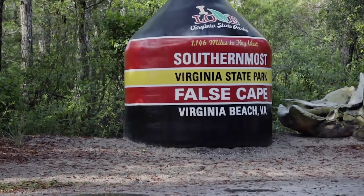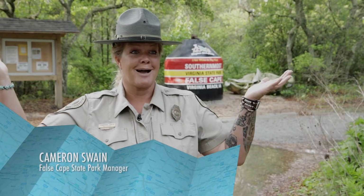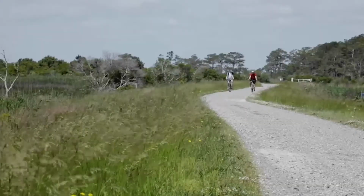False Cape is a unique park. From the Atlantic Ocean to the beach, to the dunes, to the shrub oak thickets, to our maritime forests made up of live oaks and loblollies, to marshes, swamps, bogs. We have many different habitats here.